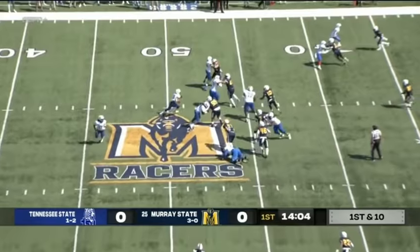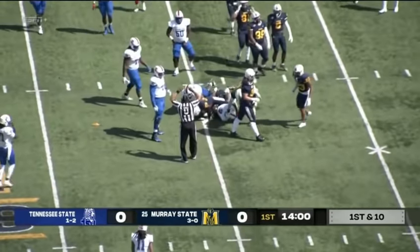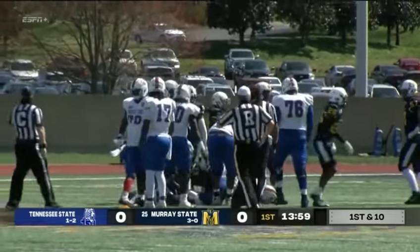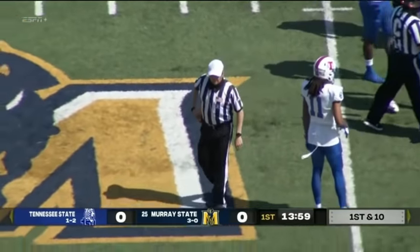It's a snap. Handoff goes to Starling. Off tackle left side has some room. The Racers are going to give up a five-yard gain, but there's going to be a face mask on the play as they grabbed him. You can kind of see his helmet jerk. So this is going to be a first down. I think Don Parker is credited with the tackle.